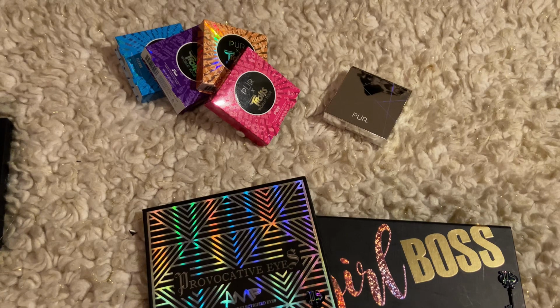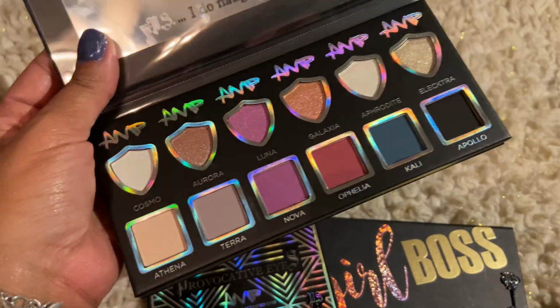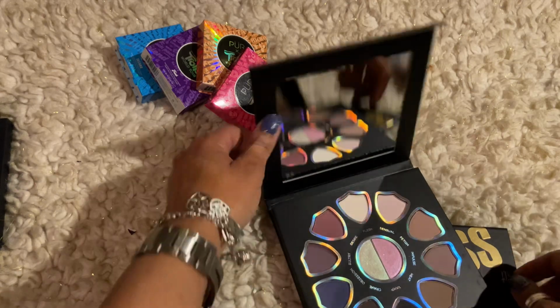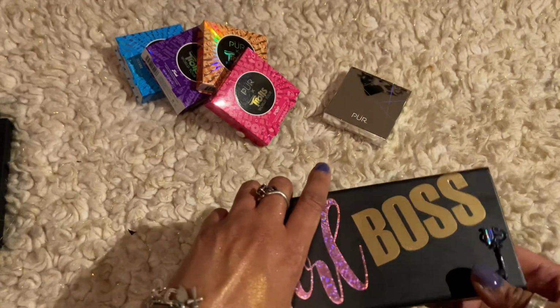This did not get good reviews. I want to be clear on that. However, I was able to get it at a reduced price, and I like to do my own research, you know? So, this is the Provocative Eyes. Now, these are really cool toned, as you can tell. This is the Girl Boss.